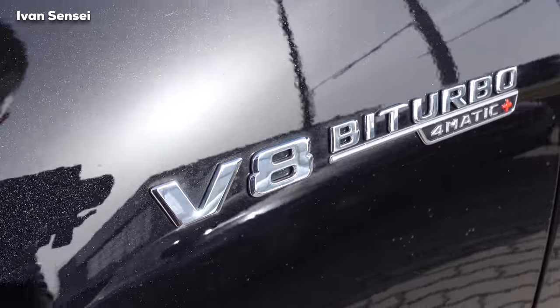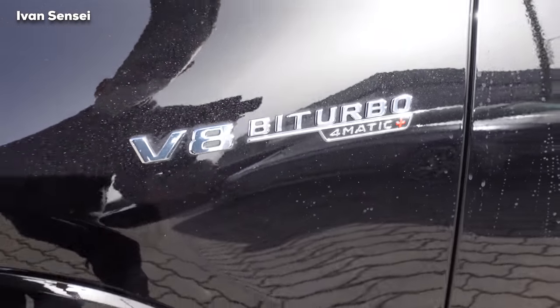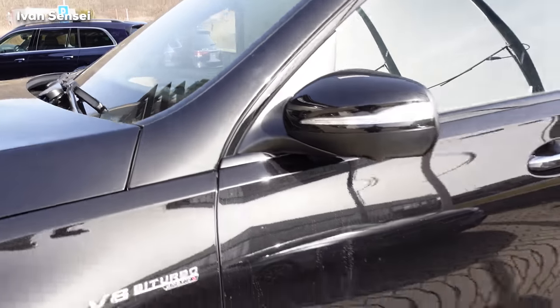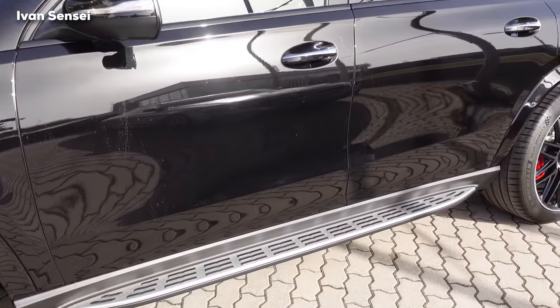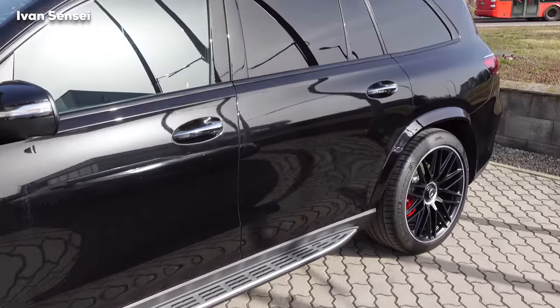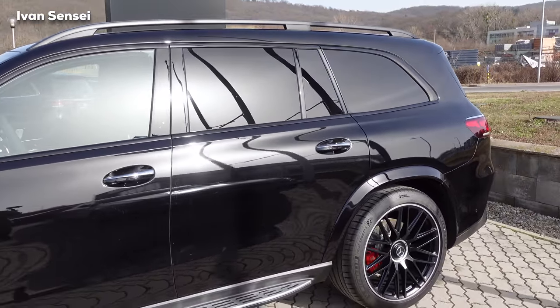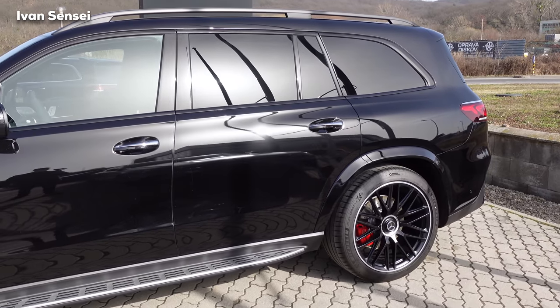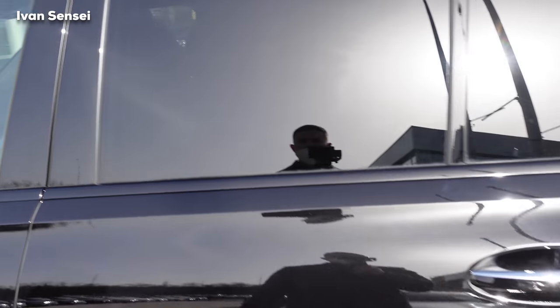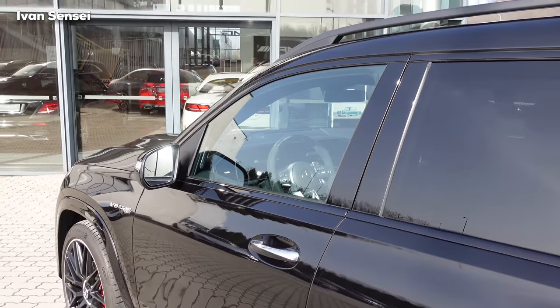We have V8 bi-turbo 4MATIC Plus on the front fender. And you can see the head-up display through the front windshield. We have also these side steps with a rubber, so it's not slippery when you are stepping into the car. We have also night package, so window trim is blacked out. A really great black spec in my opinion, as you can see here.